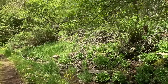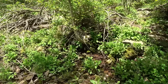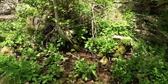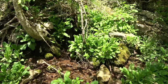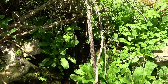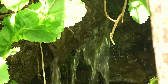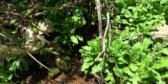Alright, it's not the waterfall we're looking for, but got this spring coming right out of the mountain here. Look at it, dribbling right out. See if we can get closer. Oh, it's neat back there. Alright, let me zoom in a little bit for you. Neat little spot.